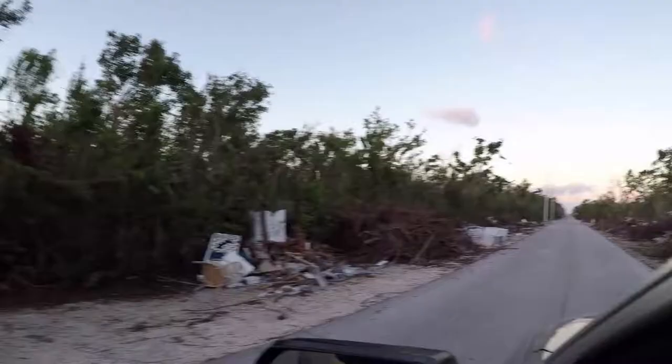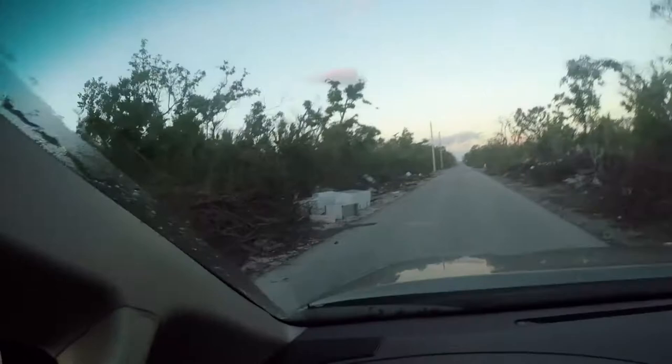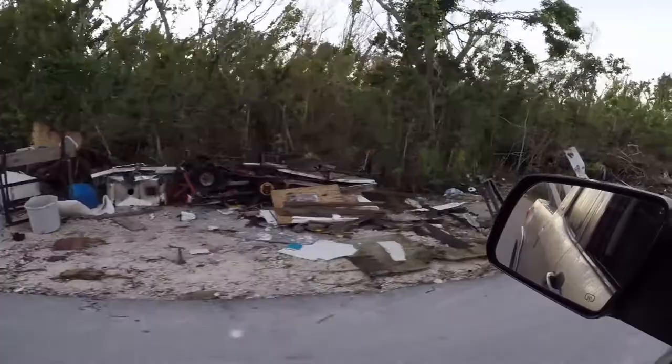Well, thank God the sun finally came up, but now we're gonna go check out our light traps on the Big Pine Key and see how we did there. No Name Key just looks terrible, man. What a shame. Big piles of trash on both sides of the road.